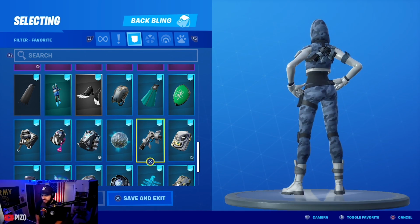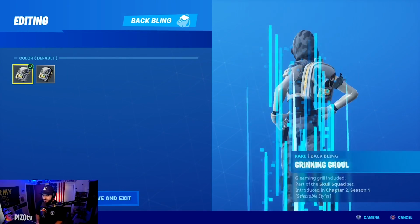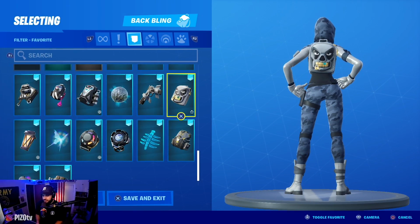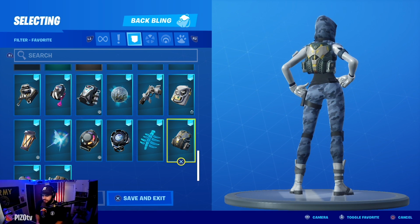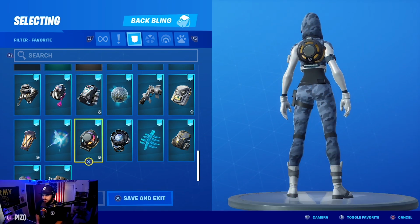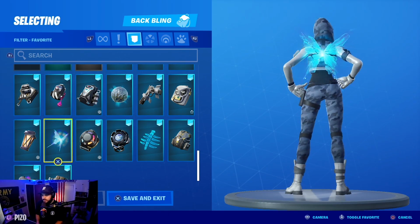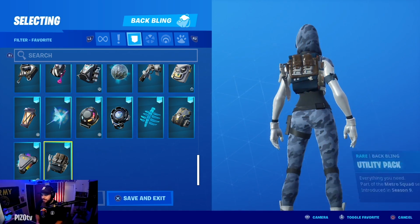It would look slick, but she does have like a black shirt and some black straps. I think the original looks good on here. That looks really damn good to me. That's not really the color scheme I was looking for. Signal jammer, that gives signal hub. Shattered wings, the luminous lamp, the tri-pack, and the utility pack.